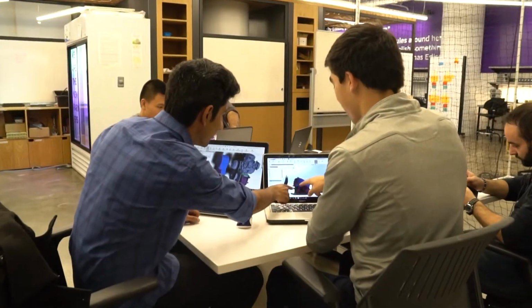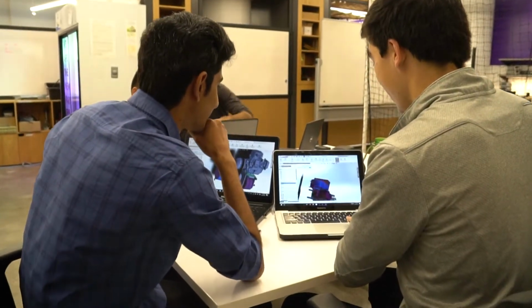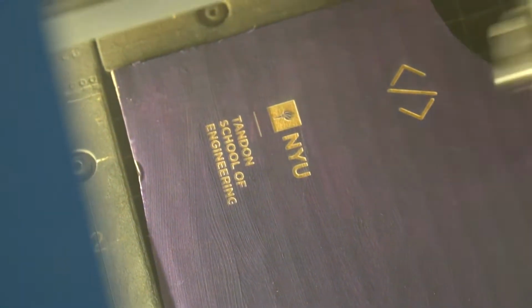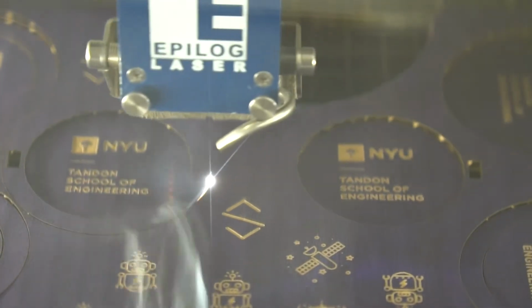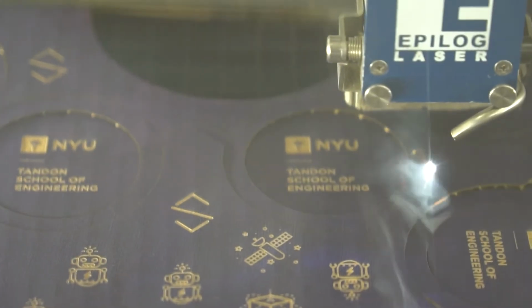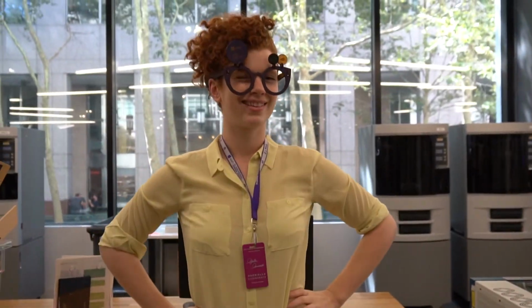I think what's really special about Makerspace is that it's open to all NYU students. That makes it very interesting and diverse. You hear a lot of different stories and a lot of different problems and a lot of different solutions here. So what's exciting about laser cutting is that it's a really quick way to build your idea with a variety of different materials and have it in your hands within a matter of minutes.